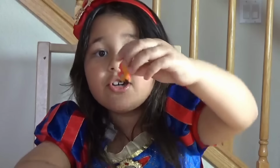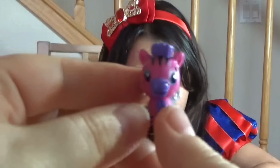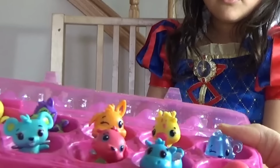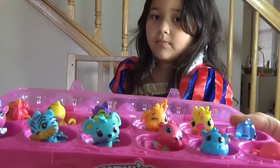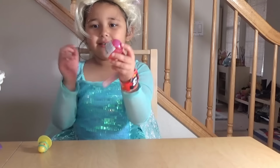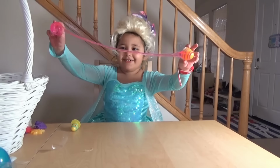Mm-hmm. So cute! Pegasus! Pink zebra with wings. Here are all of them. I really like zebra, and I like giraffe. The seal and the pink pun. Ooh. Oh!